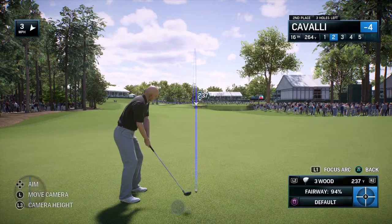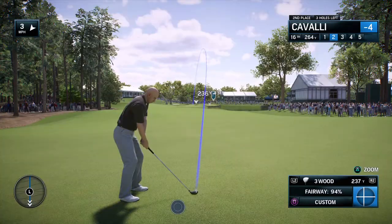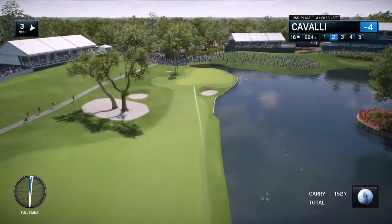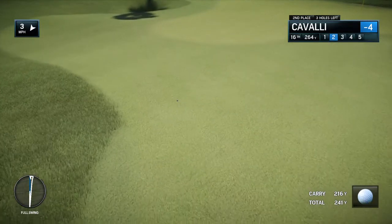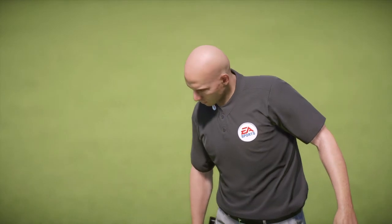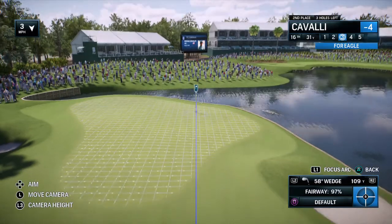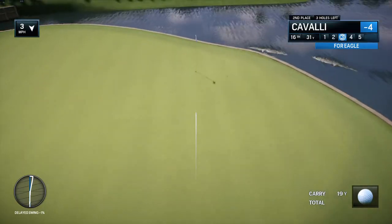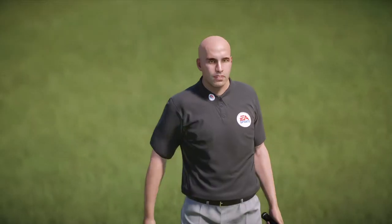Second shot coming up here at the par 5. Paying attention like a little kid at school, Frank. That baby's sitting up. It's got the best view as well. You don't even need binoculars from where that ball is. Now his third, staring right at the green. Certainly had enough power, just didn't have any touch.